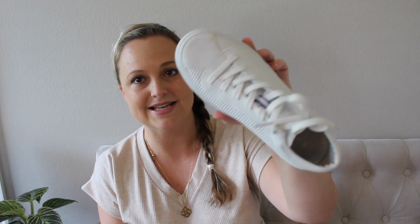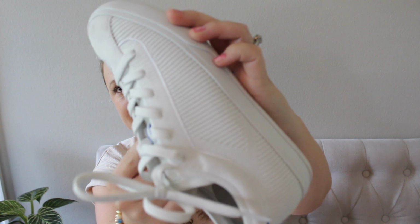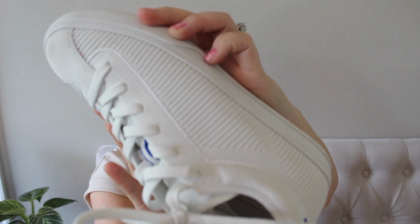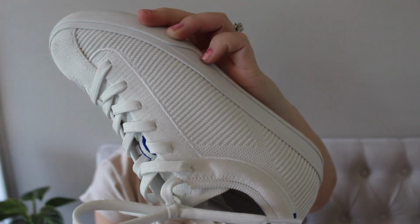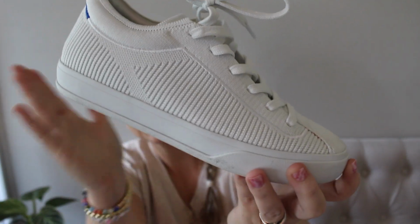Another pair from Rothy's, the first pair that I have in this style that I recently got, is another big favorite. I feel like if you're gonna invest in a good pair of shoes for the summer, these would be ones that you're gonna wear the heck out of, and I feel like they kind of go with everything. These are the lace-up sneakers. I love the kind of ribbed look that's on these. If I can get the camera here to focus. I just think that they're different. I think they're so cute. They're really, really comfortable, super comfortable.